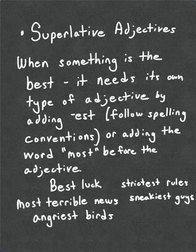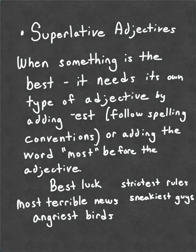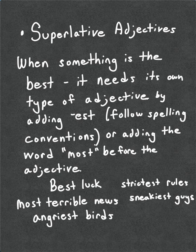Finally, we have the superlative adjectives. So if something is the best or the greatest, we need to make sure that it stands out. And just like the comparative adjectives, we're going to add ER. For the superlatives, we're just going to add EST, such as the strictest rules or the sneakiest guys. They are the most sneakiest out of everyone in the group. They are the sneakiest guys. They are the angriest birds.